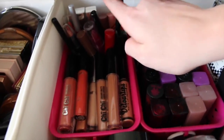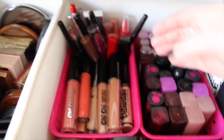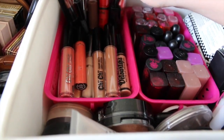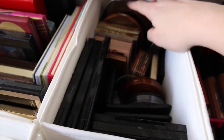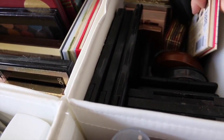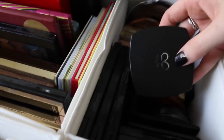Towards the back in here, I just have a lot of the liquid lipsticks, a couple more lip glosses, some lip liners. Yeah, so I've got a couple of the NYX butter glosses, and just a few little other bits and pieces. If we move over to the side here, in here is really all my bronzers. Up the back here is an Australis one. I have my Hoola by Benefit contour. I have the Mary Lou, Cindy Lou and Betty luminizers, the Luminizer sisters. I also have another Arbonne one.